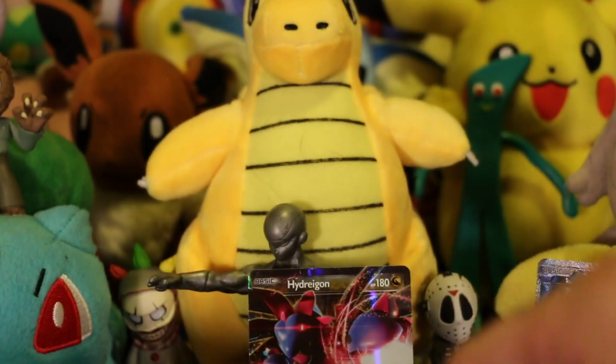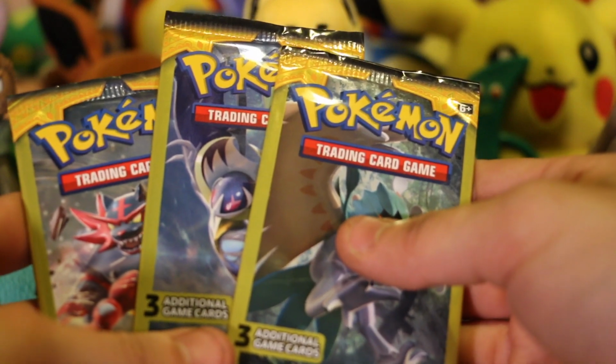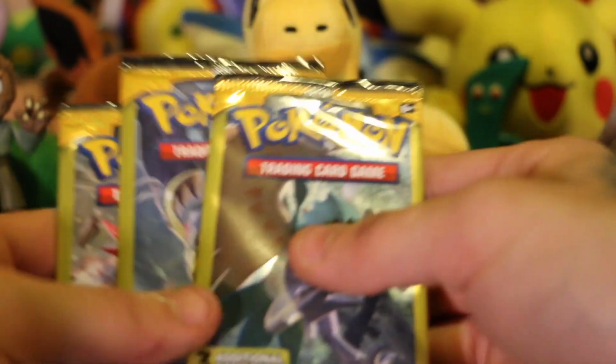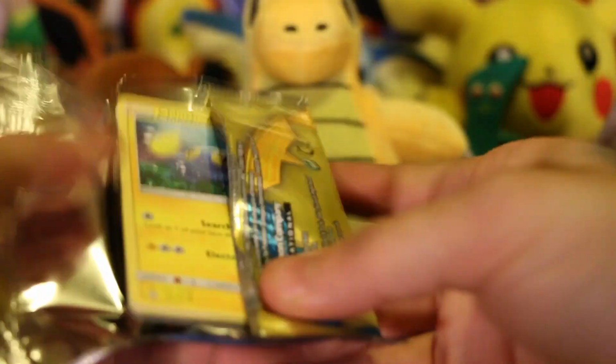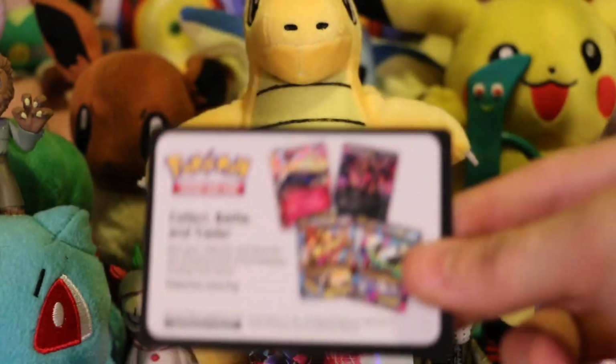So that was kind of weird that they had that little extra one. So these are just random dollar store packs I threw in. I probably should have opened these first because the chances of pulling something are complete crap on these, as you guys will see. Some people get lucky with it, but I don't know. My buddy Cameron, I said in the other video, he pulled a Mega Charizard. So that blew my mind out of a dollar store pack.